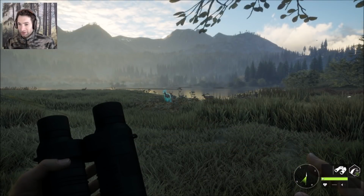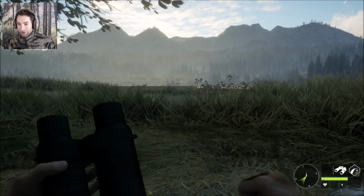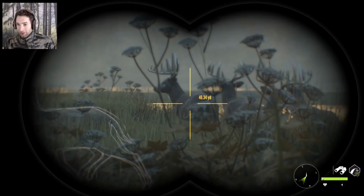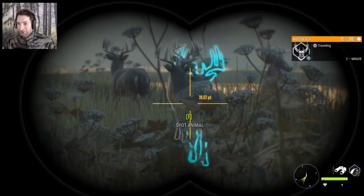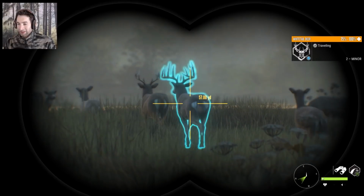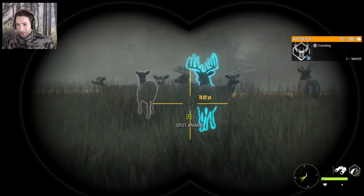Look at all these bucks. Holy... That thing looks like it could be a diamond, but it's only a 2 minor. Wow, that's him right there. That's gonna be like a 160s buck.